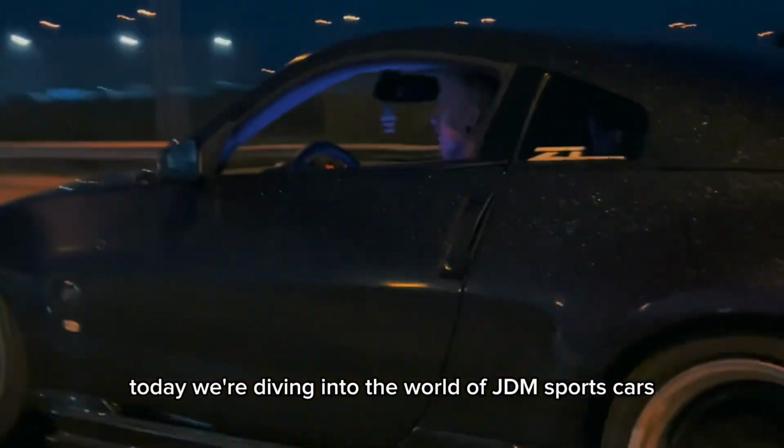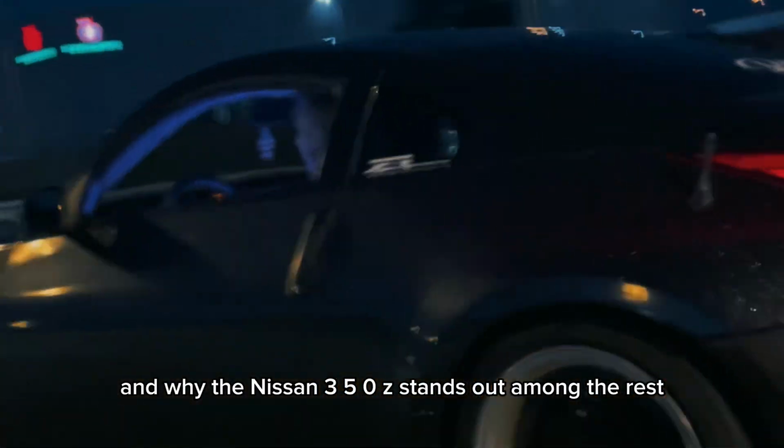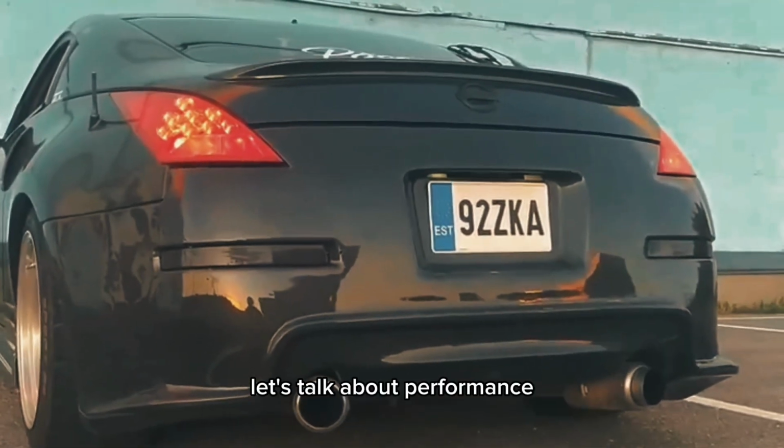We're diving into the world of JDM sports cars and why the Nissan 350Z stands out among the rest. Let's get started. First up, let's talk about performance.